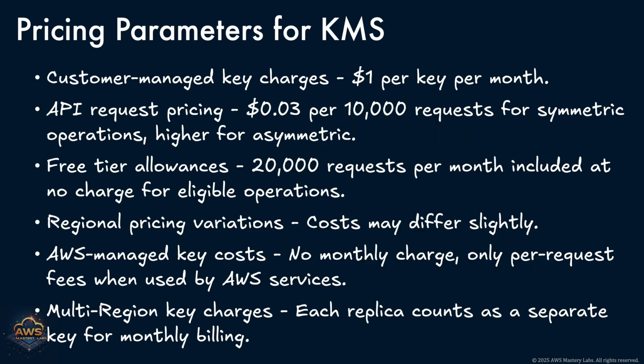Now let's take a closer look at how AWS KMS pricing works. Understanding the cost model is essential to managing encryption at scale and avoiding surprises on your bill. First, let's talk about customer-managed keys. These are the KMS keys that you create and control.